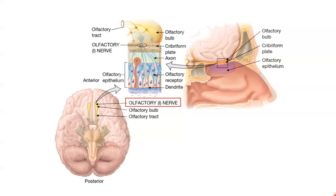So cranial nerve 1 is the olfactory nerve. It is entirely sensory and contains the axons that conduct nerve impulses for olfaction or smell. We will cover this again when we get to the special senses in a few weeks, but the olfactory receptors for smell sit within this olfactory epithelium. This sits in the superior part of our nasal cavity.